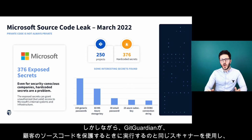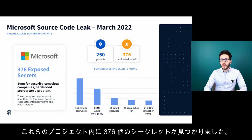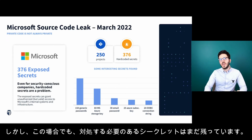Nonetheless, GitGuardian ran the same scanners that we run to protect our customers' source code and tried to understand how many secrets were present in these projects. And we found 376 secrets inside these projects, which is half the amount that we would normally expect to find for such an amount of code. So this does show that Microsoft is quite security conscious and has been making an effort to reduce secret sprawl. But even in this case, there are still secrets there that need to be dealt with.